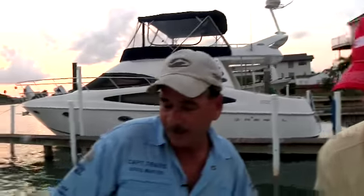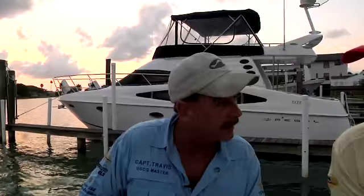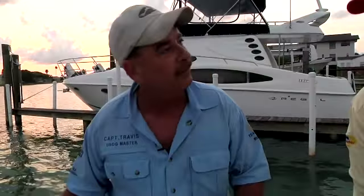Travis, going 100 miles offshore like we're going to be doing today, what type of safety gear do we have? Bill, some of the things that I bring along, I think number one is the most important. Number one, of course, your life jackets. Making sure everybody has enough life jackets for each person on the boat.